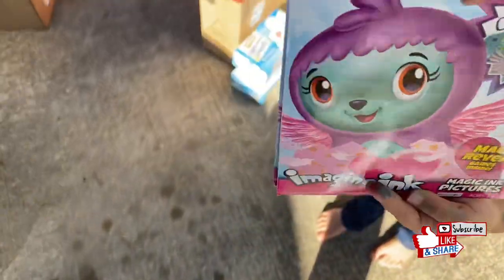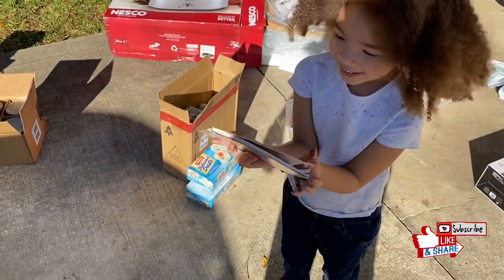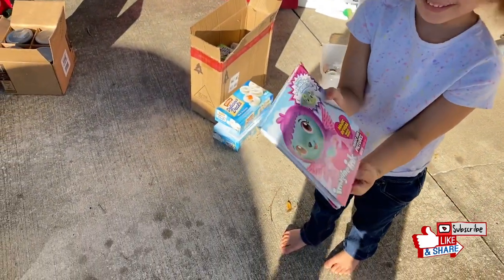We have this little book. Yep, we got this little book. Are you gonna use it? Yeah. Yeah. All right. You gonna color it for mommy?